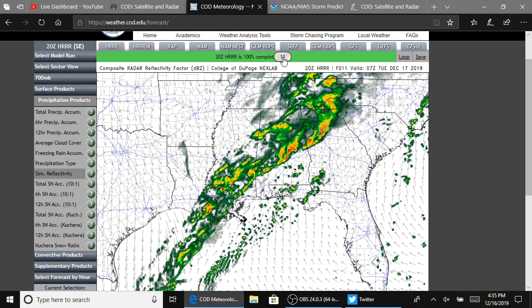If you're in the Rockies, or even Texas and New Mexico, you actually may have a chance. Maybe even Colorado as well.